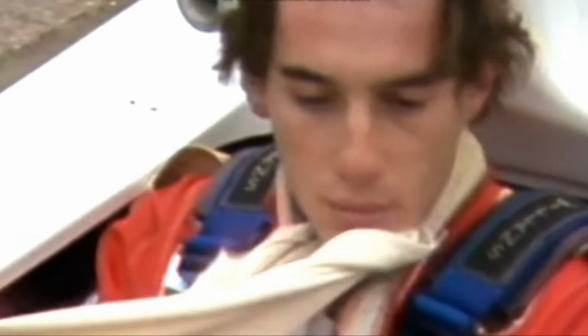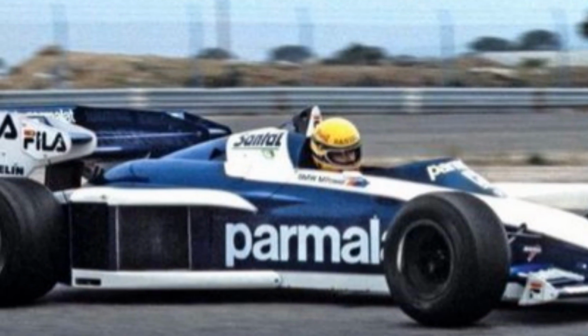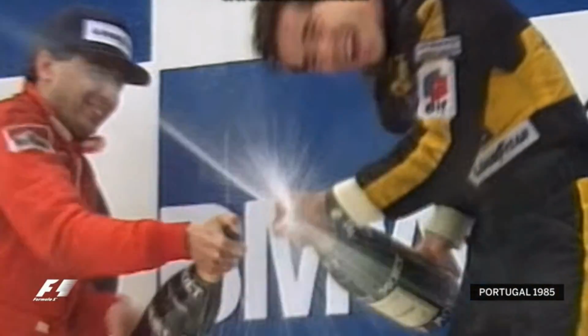In 1983, just a year later, a young Ayrton Senna tested for numerous F1 teams, including Williams, McLaren, Brabham, and Toleman, who Senna would sign for his first full season in Formula 1, claiming a famous 2nd place at Monaco. Senna would sign for Lotus prior to the 1985 season, going on to claim his first ever Grand Prix win at Portugal.